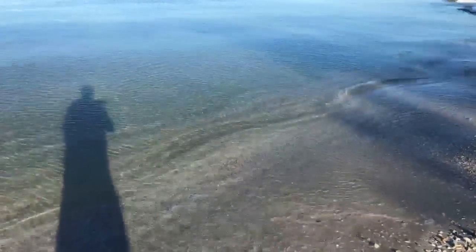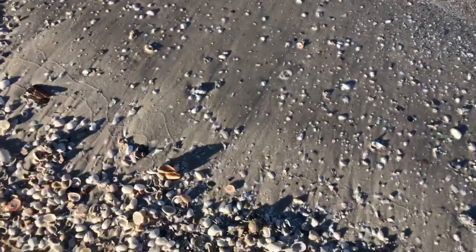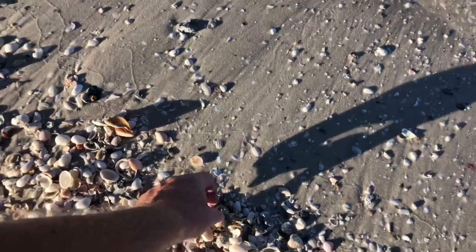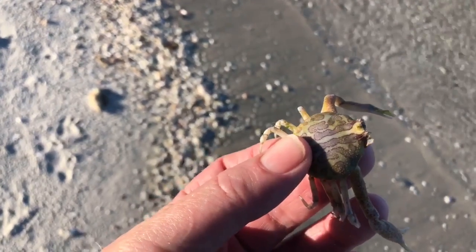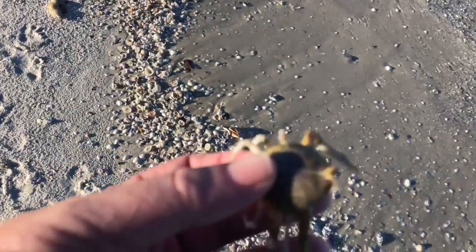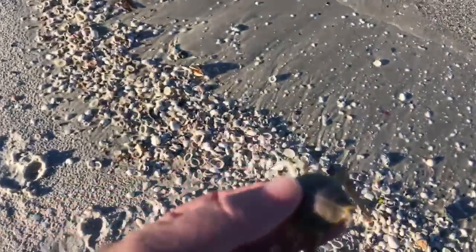You can see the water. It's a little clearer than it has been. Still not very pretty. Another one of those little crabs down here. I don't know what kind of crabs these are, if these are baby calicos or spider crabs, I don't know. We saw quite a few of these dead on the beach this morning. Several different types of crabs dead on the beach this morning. Such a sad sight.